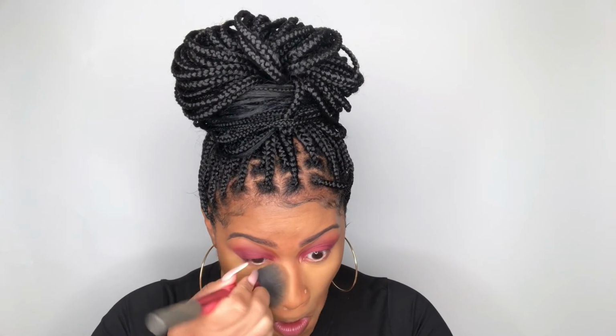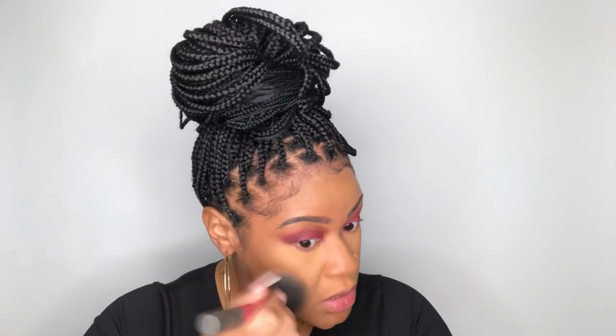Gotta chisel them cheekbones and the jawline. Snatched. Okay, I'm gonna blend all this out with my MAC Skin Finish, my MAC Dark Mineralized Skin Finish. I use the same products all the time. I'm gonna just blend all this out, blend out any of these harsh lines that I left behind.